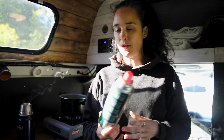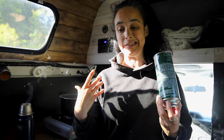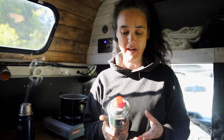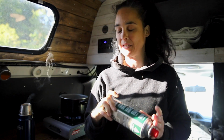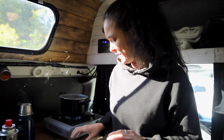The other part that I don't like is you cannot refill them. So it's a big waste. I wish they had some option to refill them, or better to recycle them. I'm not quite sure, but yeah, this is one of my big problems. I don't like that part of it.